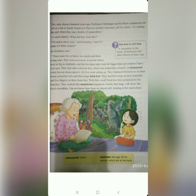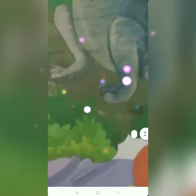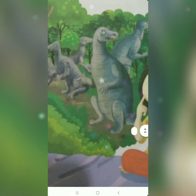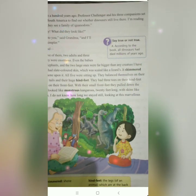"They balanced themselves on their broad, powerful tail and their huge hind feet." Hind feet means the back feet. The feet you can see in the picture below. See, these are their hind feet. So these dinosaurs are balancing themselves on their strong, powerful tail and these two hind feet. "They had three toes on their hind feet." If you look carefully, there are three finger-like structures in the back feet, that is, the hind feet.